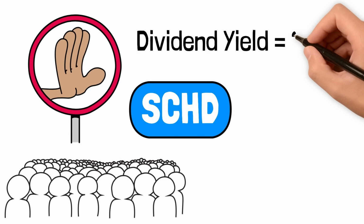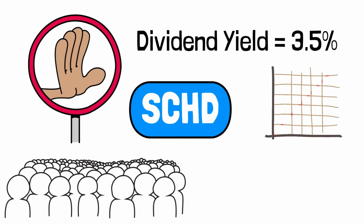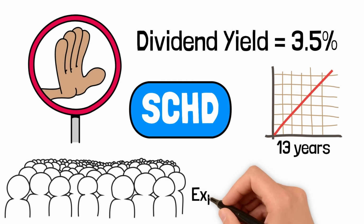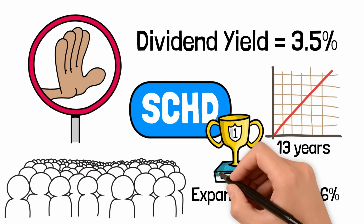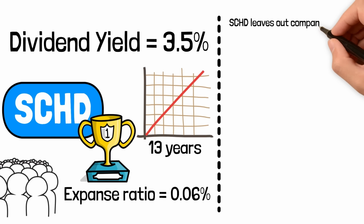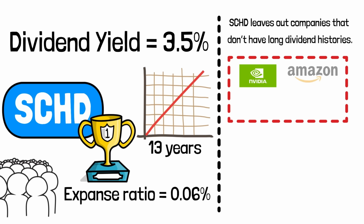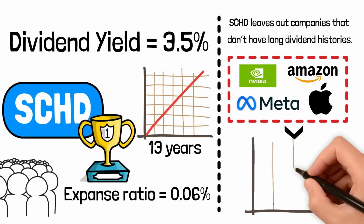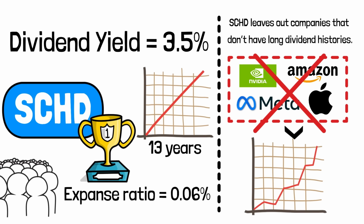It offers a 3.5% dividend yield, has increased its payout for 13 straight years, and charges only a 0.06% expense ratio. It's the gold standard for income-focused investors. But here's the catch. SCHD leaves out companies that don't have long dividend histories. That means zero exposure to explosive tech giants like Nvidia, Amazon, Apple, and even Meta. These are companies that have driven much of the market's growth over the last decade, but SCHD skips them entirely.